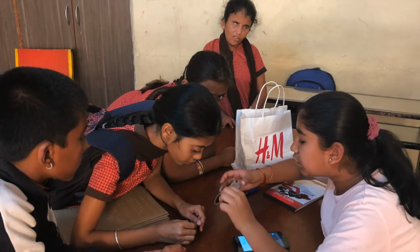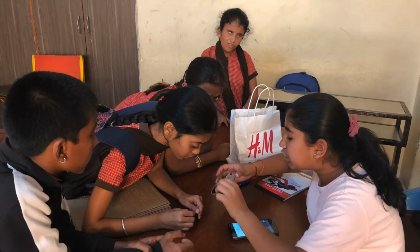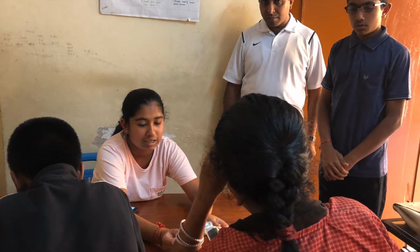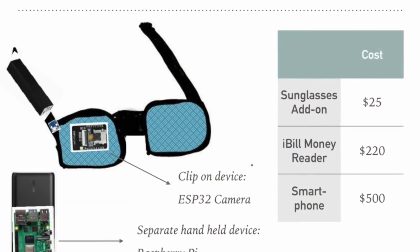I also visited and spent some time with students in the Sri Ramana Maharshi Academy for the Blind in India, who told me that the best way to solve this problem would be to create a cheap, robust, and effective way to read money using a physical prototype. This is because apps on phones are hard to use because of their small screens.